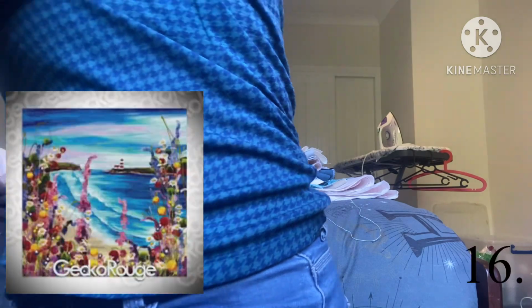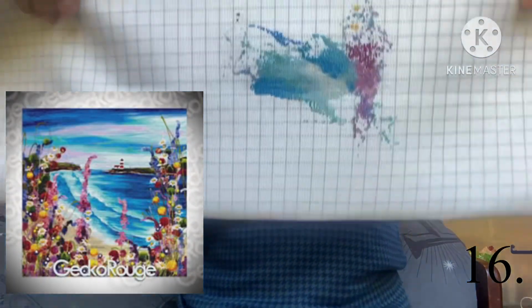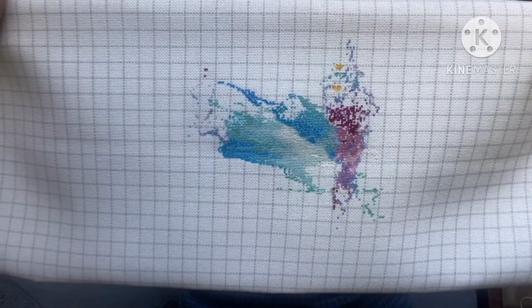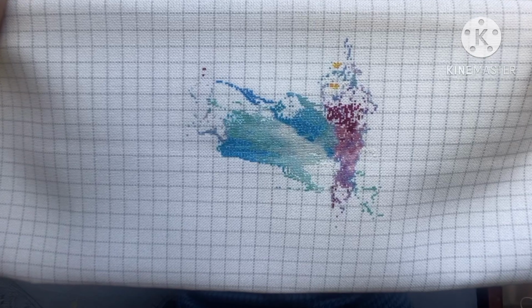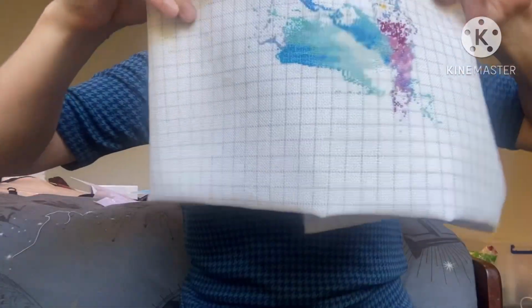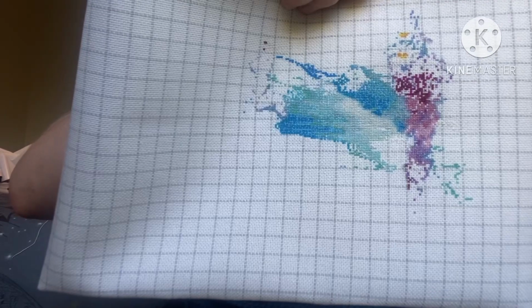Gekko Rouge, Coastal. I'll put the picture in. This I started 31 December 2021. Now I blame Kelly from Animal Instinct for this one entirely. I saw her stitching this and just fell absolutely in love with the colours.